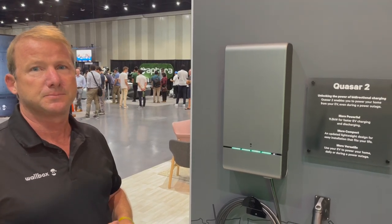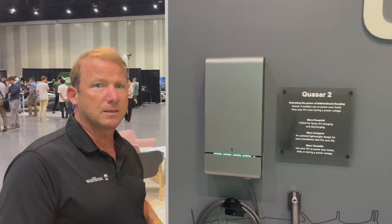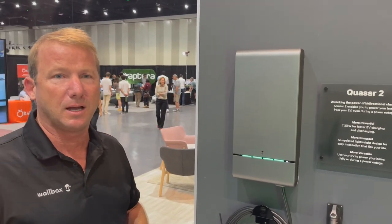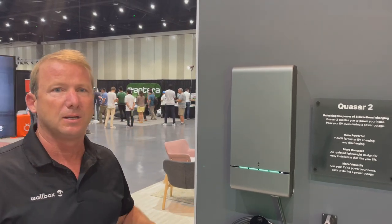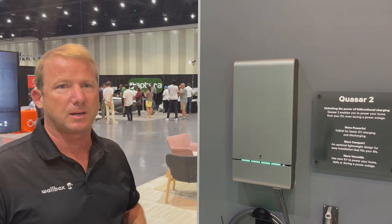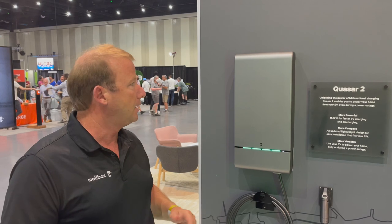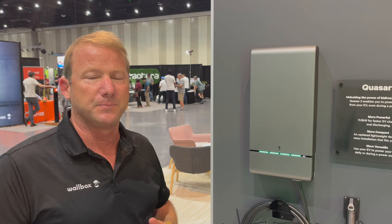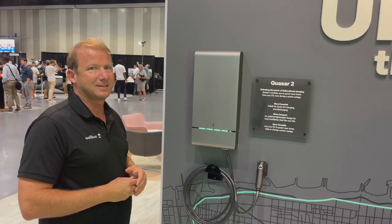Excellent. Now, Quasar 2 implies there was a Quasar 1. Yes. What was that product? And tell me what is different with Quasar 2. Yep, that was a product we launched in the UK and is currently ongoing. It's at 7.4 kilowatts, so slightly lower. When we brought this product to the North American market, we realized we needed to increase the kilowatt output. In addition, we brought in the ability to have an emergency switch off, a transfer switch, for the North American market. Thanks again for talking to me today.